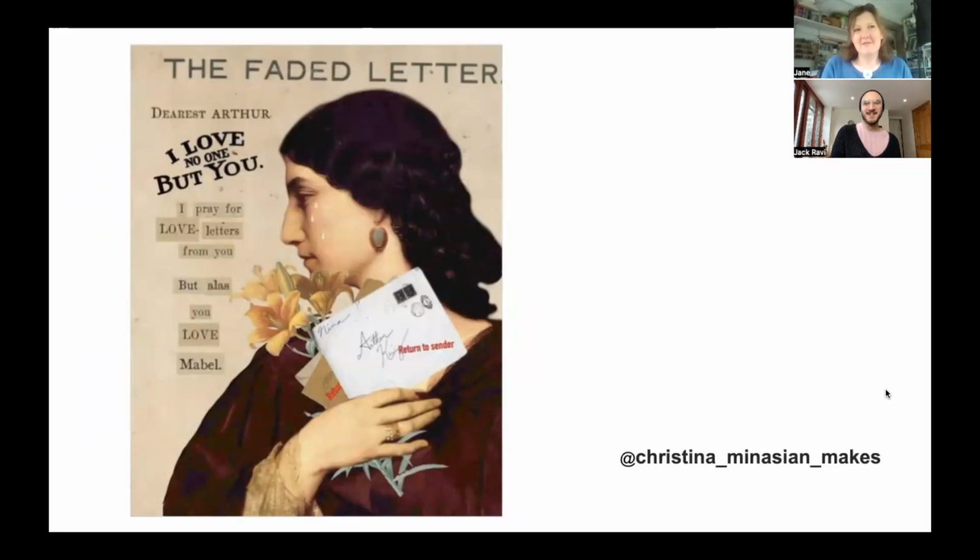Did you know what? This is a great one to finish on. So it's a digital collage, and we haven't included digital collage in the book. What I really love about this is that Christina's included 3 of our characters in one piece. So this is Nina with her unrequited love, her return love letters. Yeah. But the letters actually written to Arthur King, who was our Lance Corporal who got shot. And then she said, I love no one but you. I pray for love letters from you, but alas, you love Mabel. Obviously, Mabel from London, who adored green.